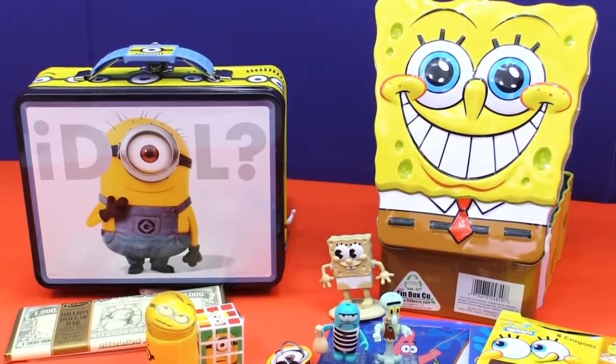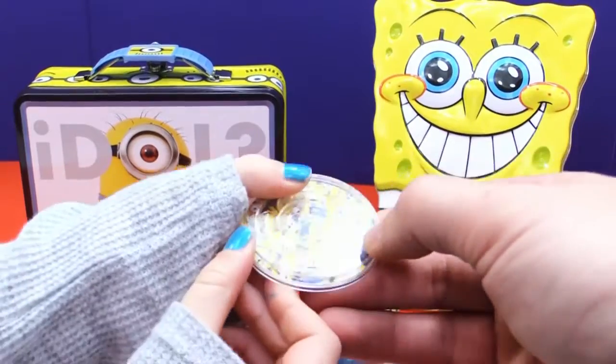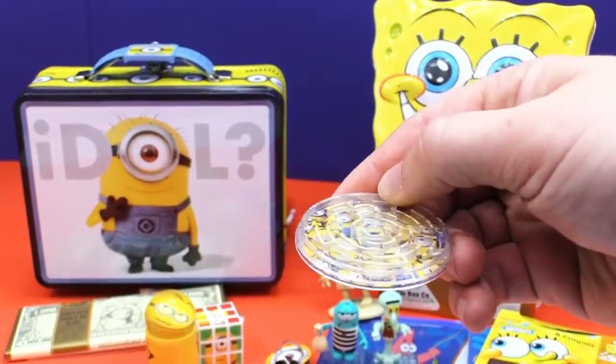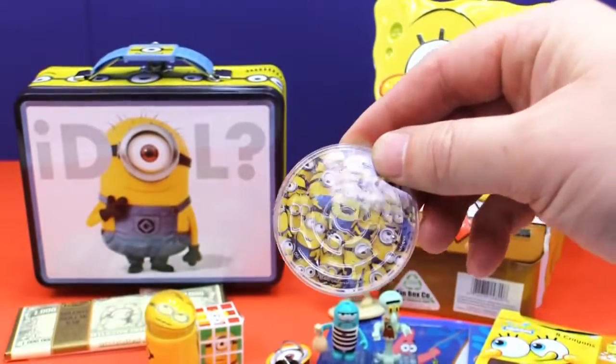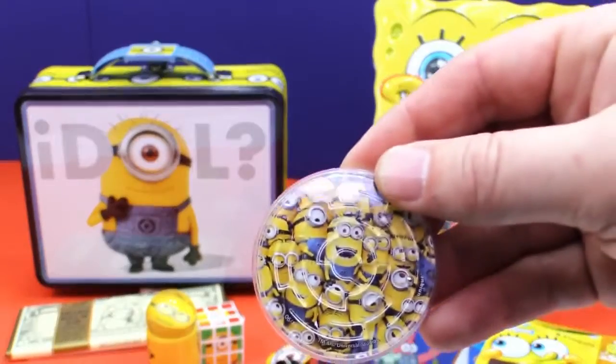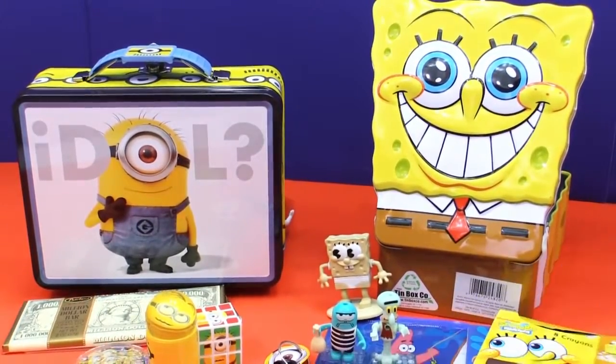Okay, let's see what's in the Minions. Ooh, it's a little game, right? It's a hard game. Yeah, it's like a maze, and you got a little ball in there, and you got to work it around. It's hard because you got it in the middle, and then you're a winner, and you get ice cream. You get ice cream? I think. Maybe. We're going to put that right there.